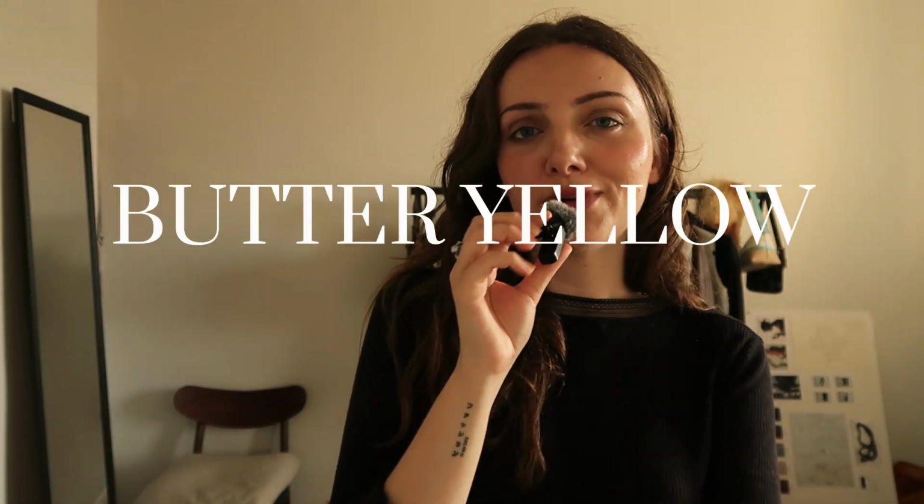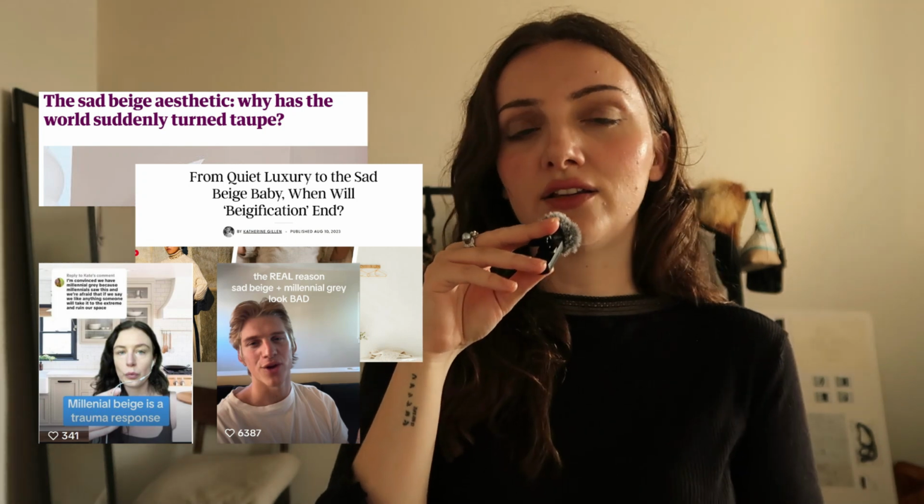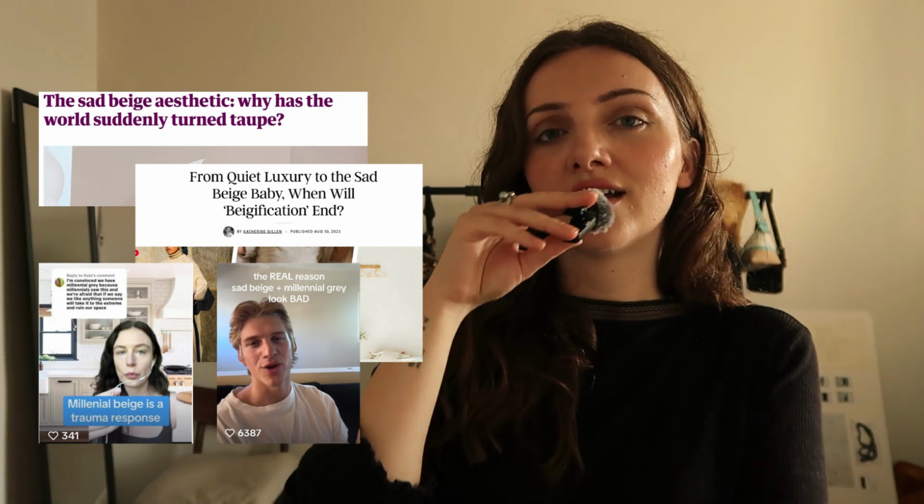The next thing I'm going to talk about is the color butter yellow. I've seen it on social media everywhere. I don't remember if it was a video or an article about butter yellow being the new beige, and how, because beige got so saturated and everybody's tired of it and calling it sad beige, we switched to butter yellow.